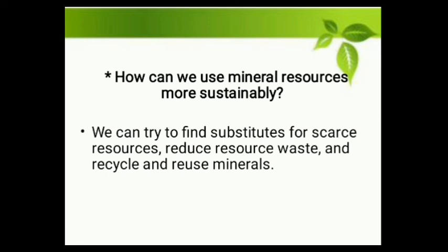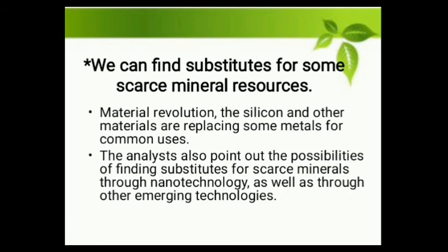How can we use mineral resources more sustainably? We can try to find substitutes for scarce resources, reduce resource waste, and recycle and reuse minerals. We can find substitutes for some scarce mineral resources. Material revolution. The silicon and other materials are replacing some metals for common uses. So naatay mga substitute materials para sa mga scarce nga metals like silicons.